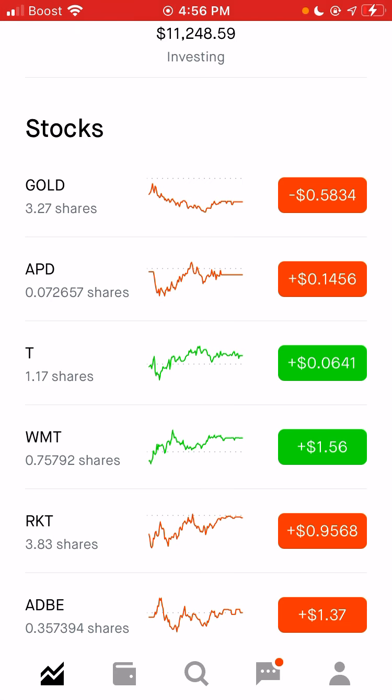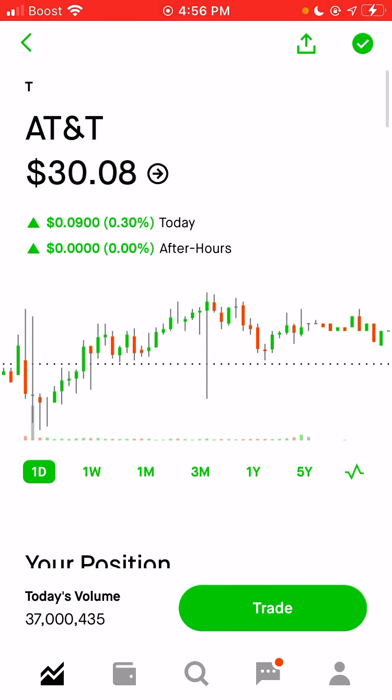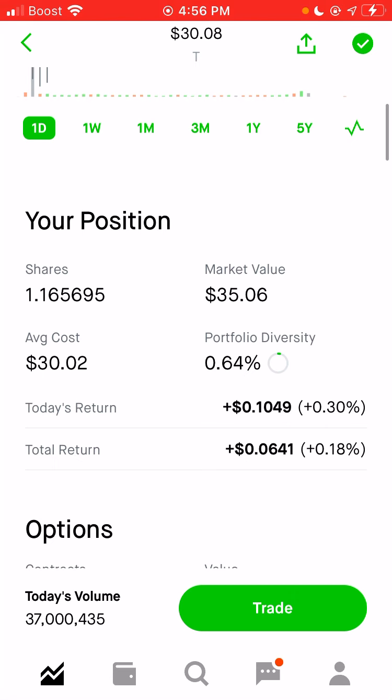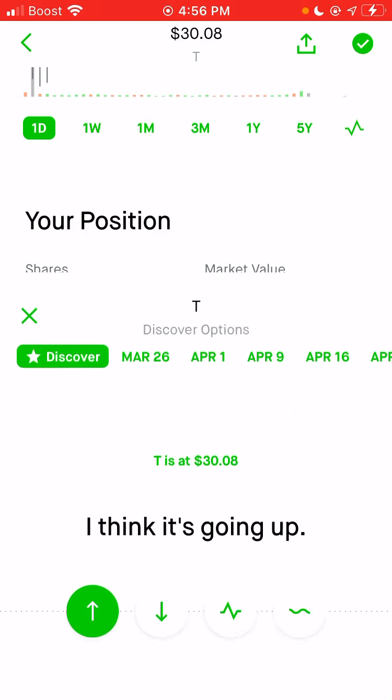In this example, let's go with AT&T. It's a very easy stock to trade. It's pretty cheap, and it only requires a few $1,000s to sell a covered call. What we could do is first purchase 100 shares at the market price, which is about $30.08 per share. Buying 100 shares would cost $3,008. Once you have the 100 shares, you can go to trade options.